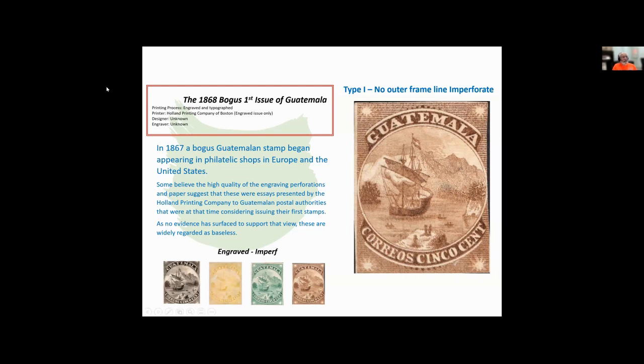The earliest that we go back to are the so-called bogus issues. Guatemala didn't really issue stamps until about 1871, but in 1867, a stamp was printed that hit the market and appeared in philatelic shops in Europe and the United States. These were pretty nicely done. They were engraved, perforated in some cases, and the Holland Printing Company presented these to Guatemalan postal authorities that were considering issuing their stamps. However, there's no evidence to support the view that these were ever issued as stamps. They're listed here only because they're the earliest emissions that we can discuss.